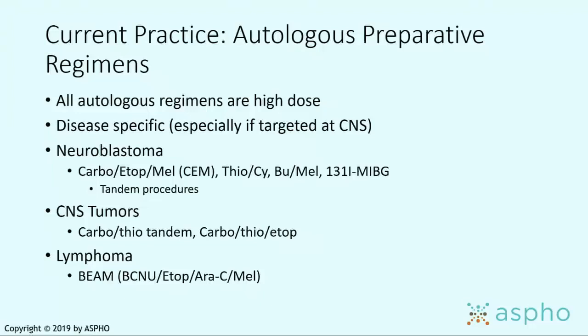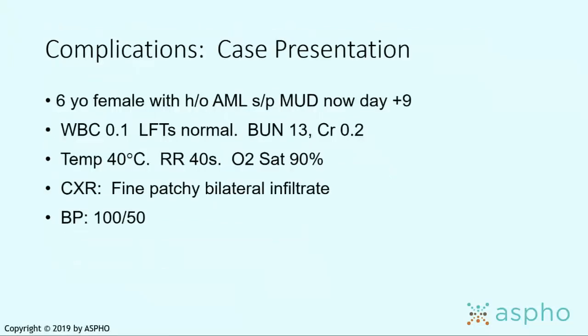For CNS, there are carbo-thiotepa combinations, and then when we do that, we usually do 3 rescues in a row, and carbo-thiotepa etoposide can be a single procedure for CNS tumors. BEAM, look at that, think about it, that's a lymphoma protocol with the agents that you see there. These are the regimens that are typically used in autologous transplants.